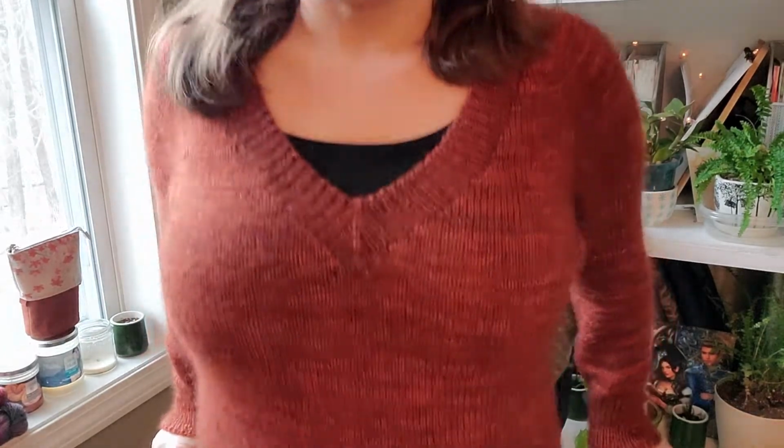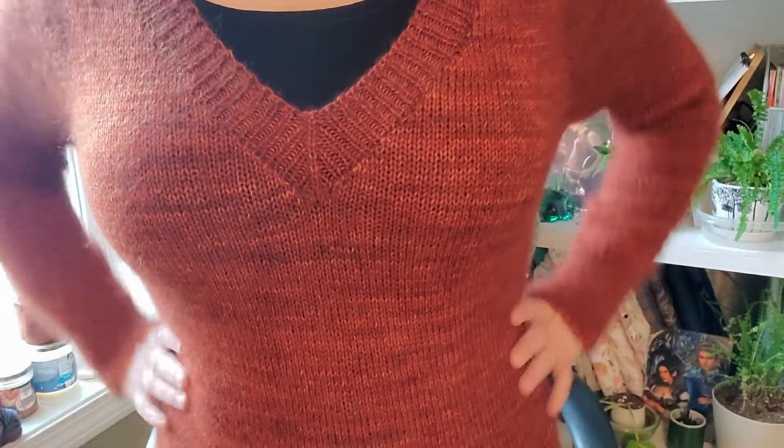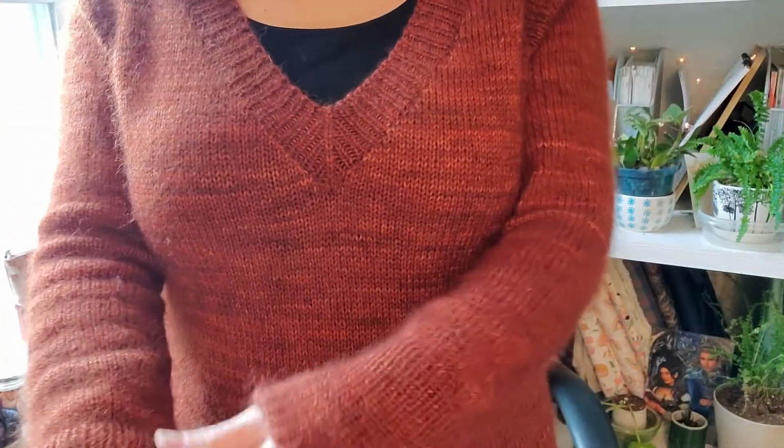I knit it in the 40-inch bust size, but I made some pretty serious modifications to it. It is knit in Flies and Hellhounds in the pumpkin colorway. I held two yarns together, the penny base and the fig lace base held double, to get the effect. I'll stand up so you can see it. It is longer than it calls for in the pattern. It calls for a cropped sweater, but I did not want that. I probably could have knit the cuffs even a little bit longer. However, it is not washed and blocked at this point, so I think the sleeves will grow a little bit.